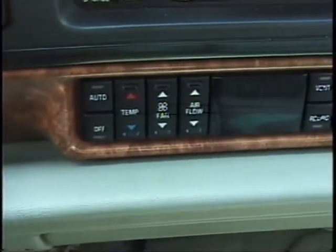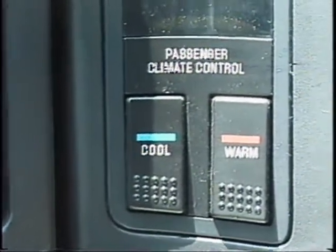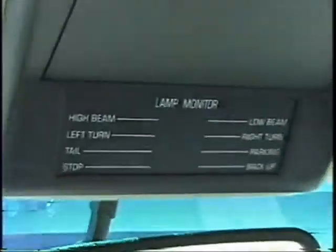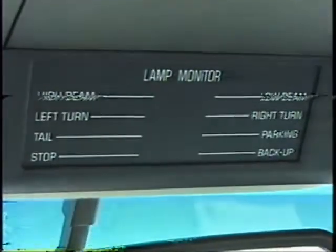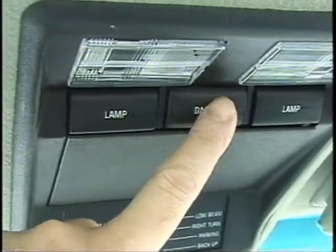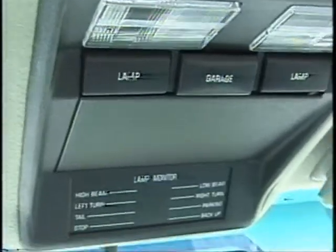Of course, climate controls. And on this car, we have a passenger climate control for cool and warm, where the passenger can actually control their own air conditioning and or heat for their side, which is kind of nice. Up here is an option lamp monitor. When you turn the car on at night and the lights are on, you see a little red LED by each one of these showing that all these lights are working. And up here we have interior lights, and this is actually a programmable garage door opener. This thing doesn't open up, I think, except to adjust that, which is kind of nice.